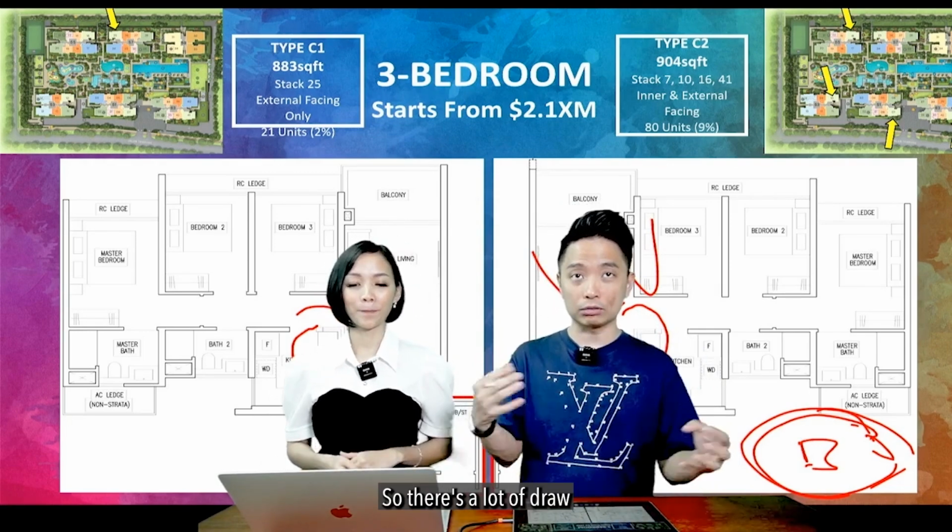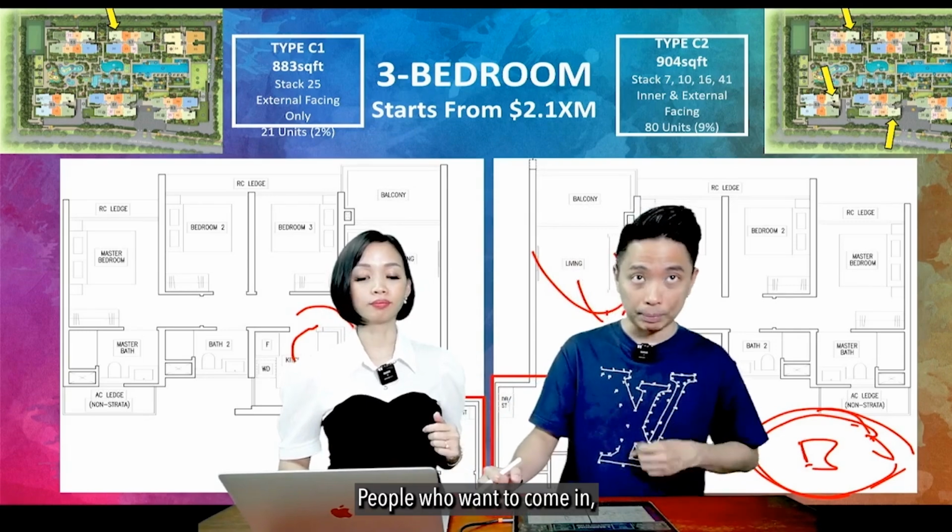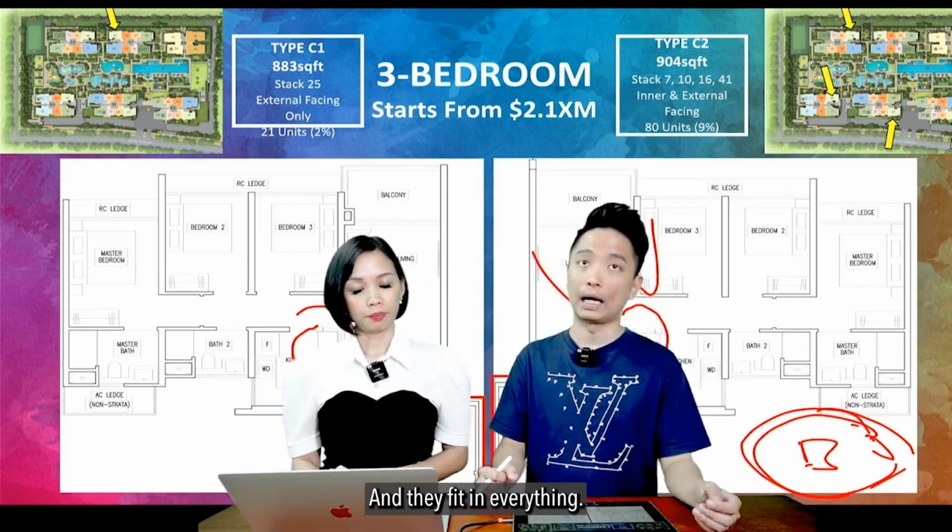Schools, lifestyle. So there's a lot of amenities, a draw factor for people to come in. People want to come in, they will consider all these factors. Correct. And they fit in everything now.